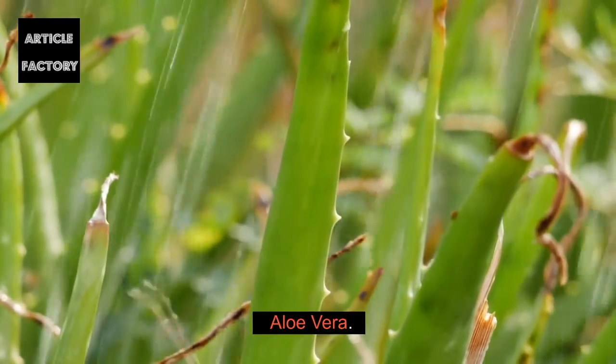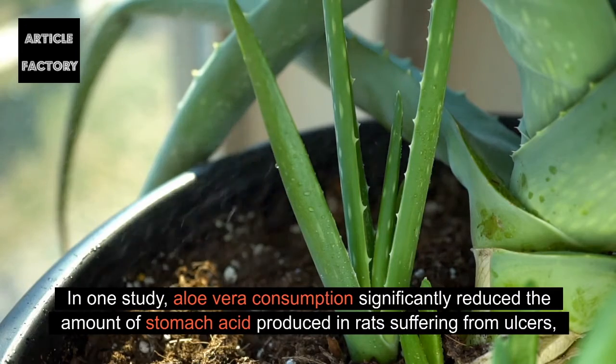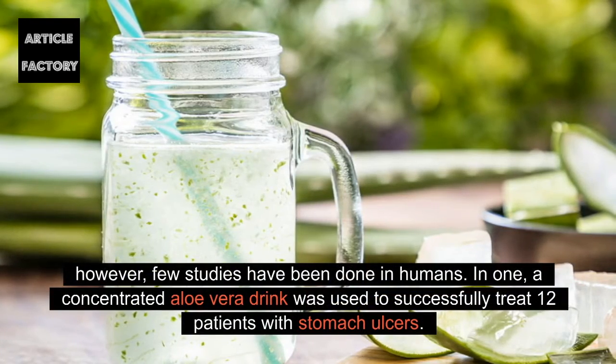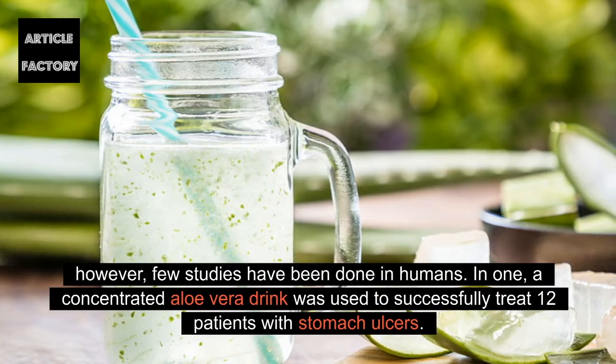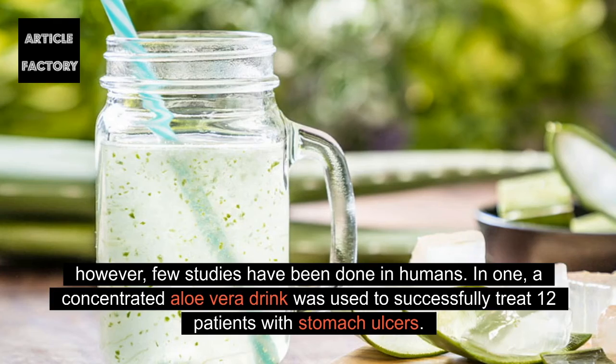Aloe vera. In one study, aloe vera consumption significantly reduced the amount of stomach acid produced in rats suffering from ulcers. However, few studies have been done in humans. In one, a concentrated aloe vera drink was used to successfully treat 12 patients with stomach ulcers.